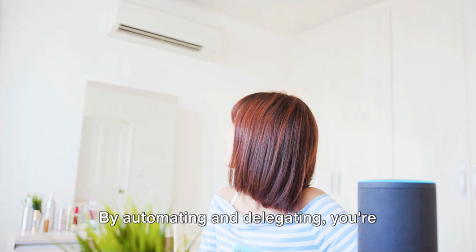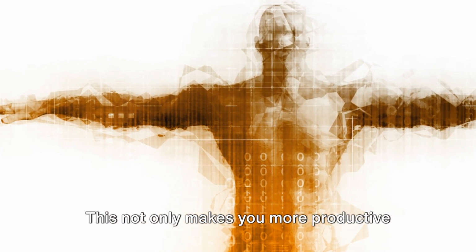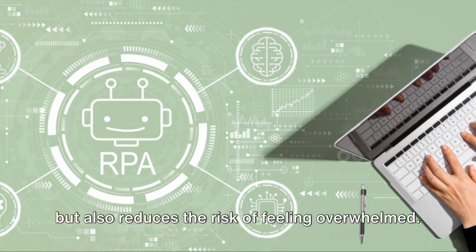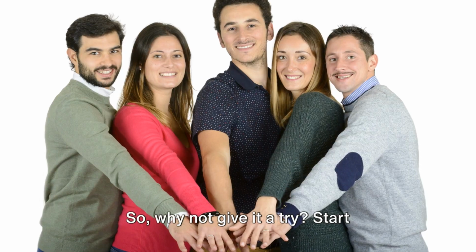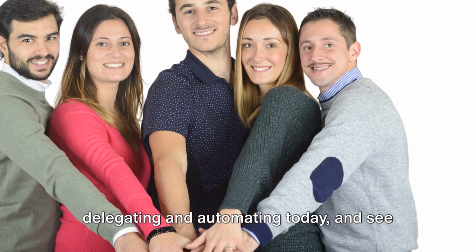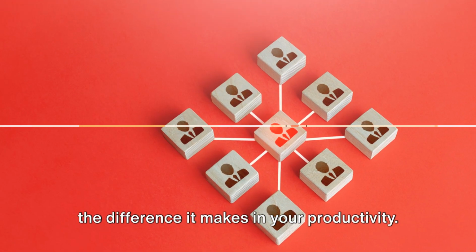By automating and delegating, you're freeing up your time and energy for the tasks that really need your attention. This not only makes you more productive, but also reduces the risk of feeling overwhelmed. So why not give it a try? Start delegating and automating today, and see the difference it makes in your productivity.